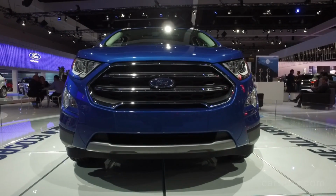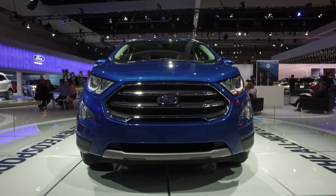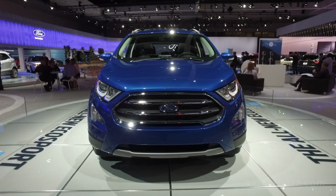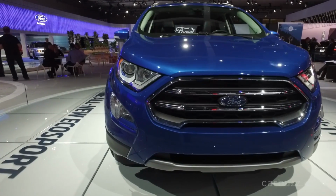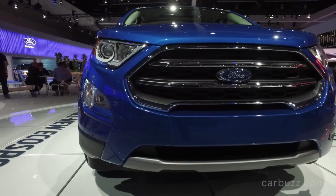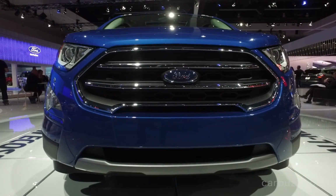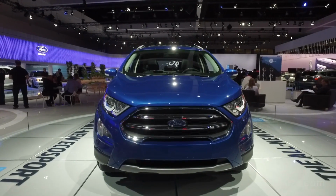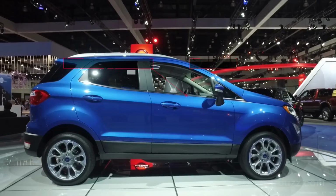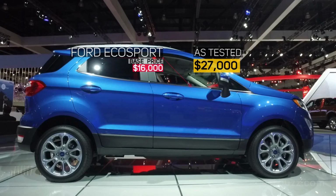Yes, the 2018 Ford EcoSport. This is a very important model for Ford. It's coming to the US. It's already popular overseas, such as in India and even Brazil. But what's interesting about the EcoSport here is that it's built on the same front-wheel drive based platform as the Ford Fiesta. So if you like the Fiesta, which is a hatchback, I think you're going to like this too.